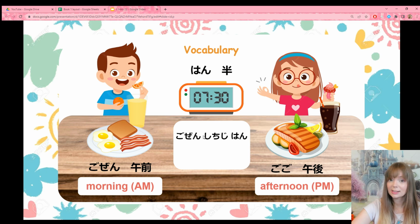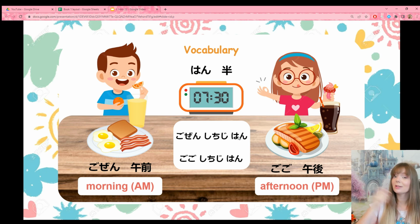AM, 7 o'clock and a half. That's pretty much what this means. It is 7:30 in the morning. If I want to say the exact same thing, but now I want to say PM, now it's 7:30 in the afternoon, it's going to be gogo instead of gozen. So gogo, shichiji, han, 7:30 PM. PM goes in the front.